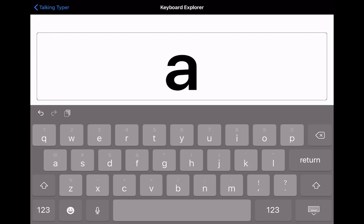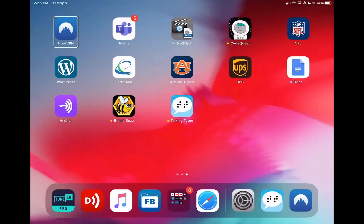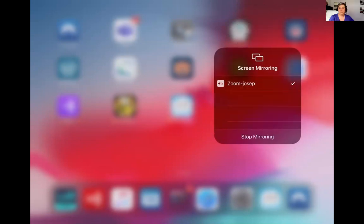So I'm going to go ahead and share my screen here. Control center. Mute. Timer. And while you're doing that, can I open the chat back up? Yes. Volume. You might want to mute yourself. Screen mirroring. Selected.